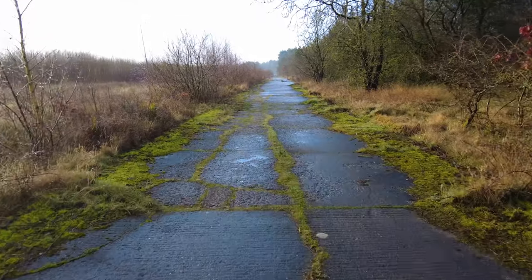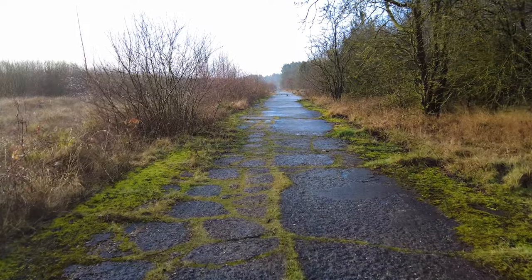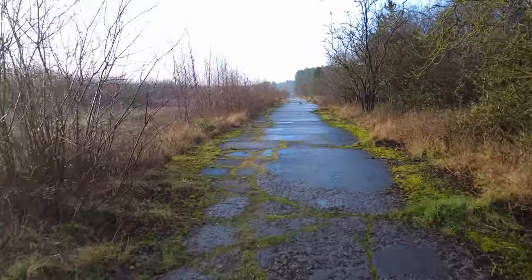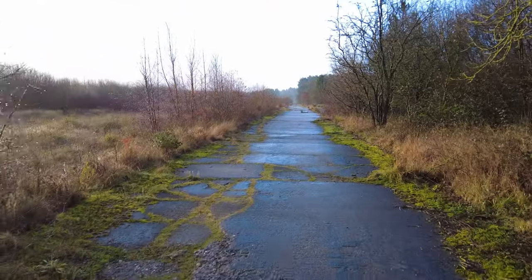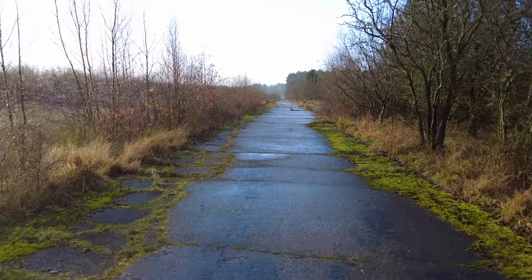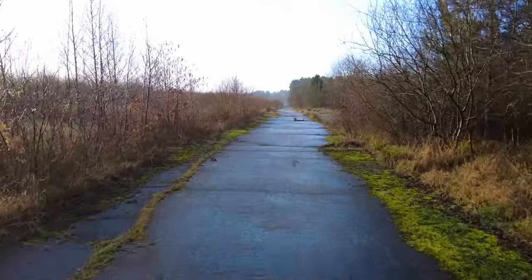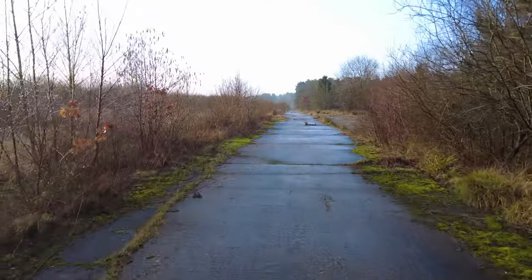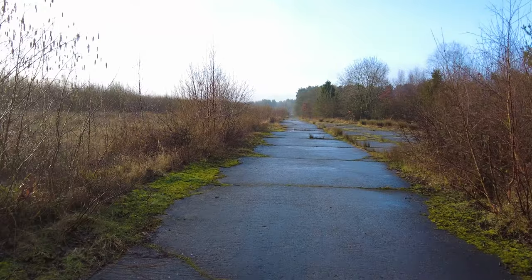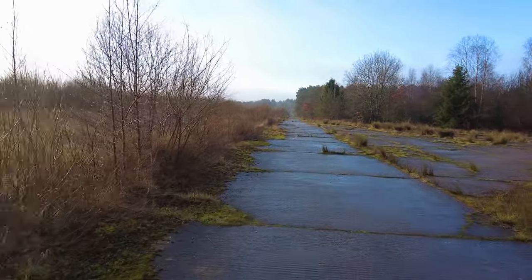Nice straight walks on concrete, don't get this very often. Seeing over to the left next to the runway, it's all willow that's been allowed to come up. And obviously the Forestry Commission look after this place today, so they've allowed the trees to grow. I suppose 75 years of growth now, since it was shut and turned back into a country park that everybody can enjoy.